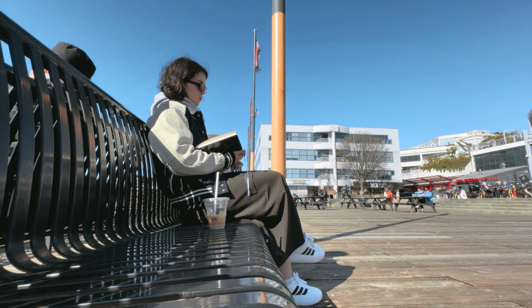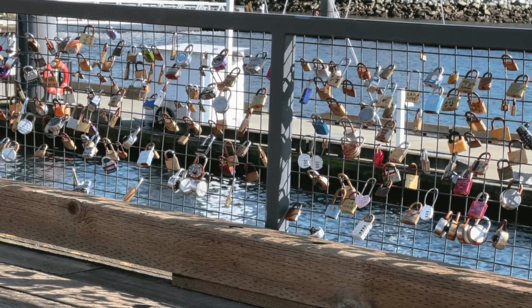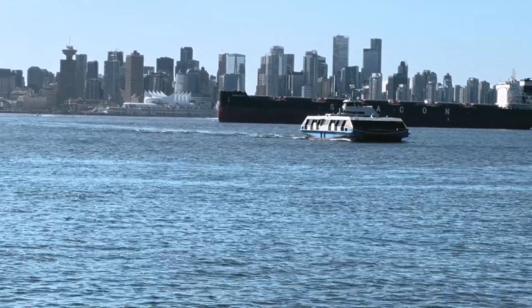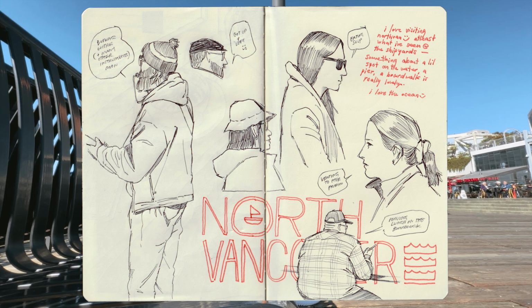So I had come to the North Van shipyards once before and just loved it. I don't know what it is about being next to water or just being on a pier. It just feels very peaceful and relaxed and easygoing. Just being next to water in general just makes me happy. So I wanted to make sure I came back and enjoyed a chill little day here, just sitting around enjoying some people around me on the docks.